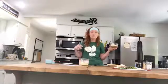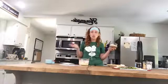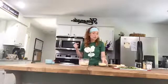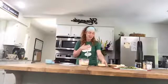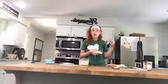You can use any kind of cheese. I mean, sky's the limit. The only cheese that I haven't used is blue cheese. I love blue cheese, but I don't know if it would work in this. But hey, try it. I've used goat cheese, I've used Parmesan, mozzarella, sharp cheddar, Colby Jack.